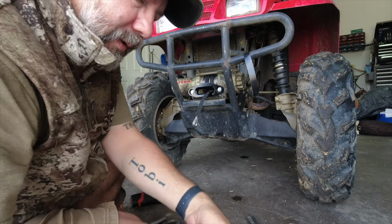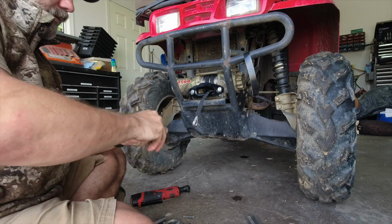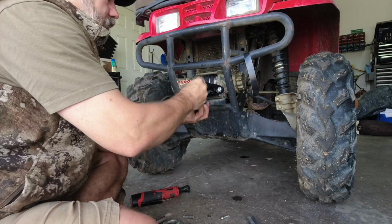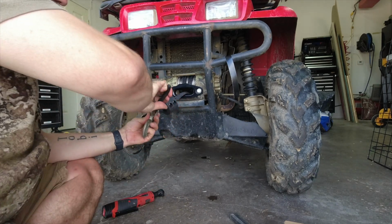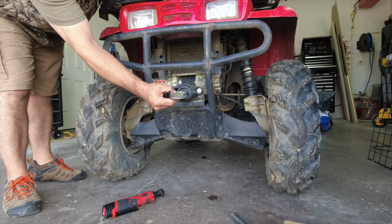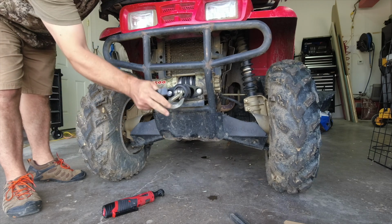Next is this really big bumper. And that's it, we're all upgraded to synthetic rope, which is far stronger and safer to use.